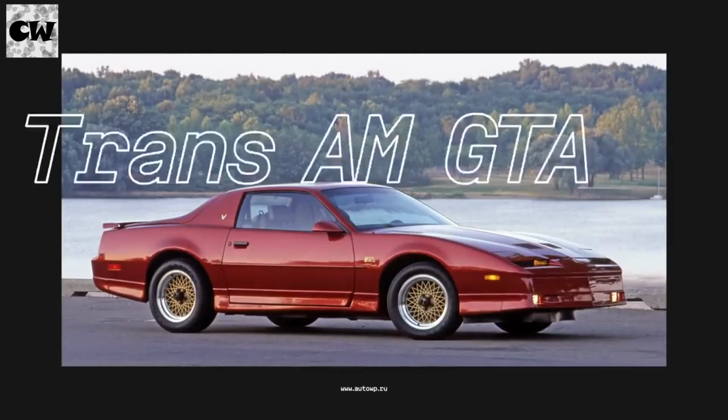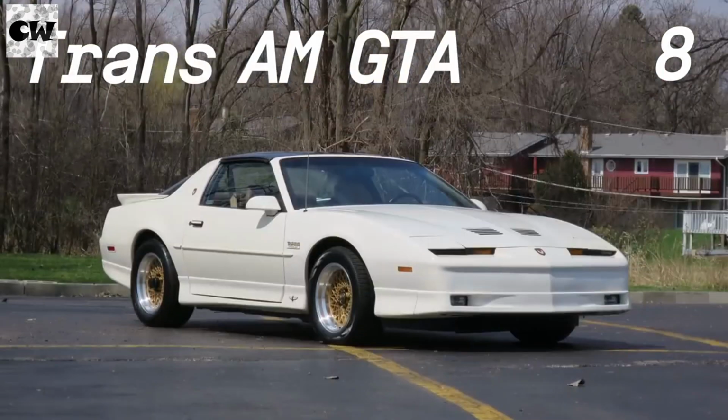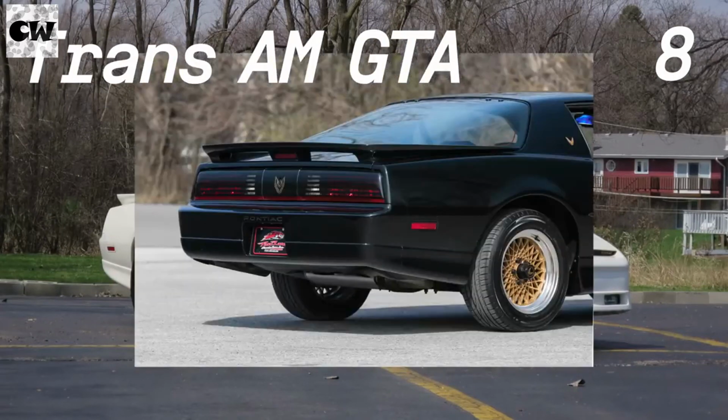Number 8. The Pontiac Trans Am GTA. Trans Am was the best version of the third-generation Pontiac's F-body. It was introduced in 1987 and was the top-of-the-range Firebird. The package was available until the 1992 model year and was produced in relatively limited numbers. The secret weapons of the GTA were its engine and WS6 handling package.